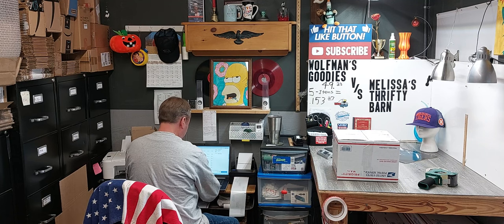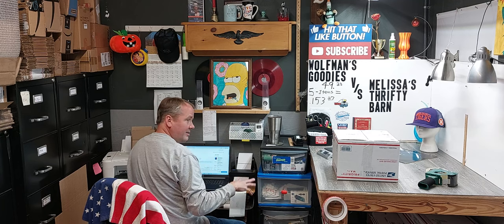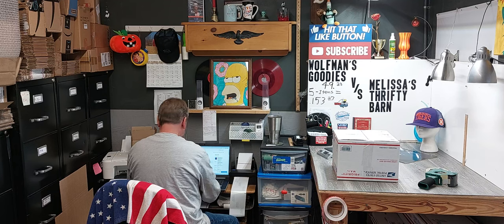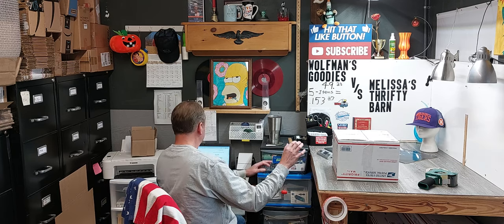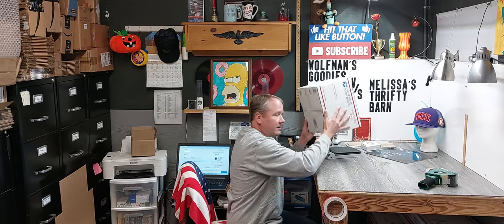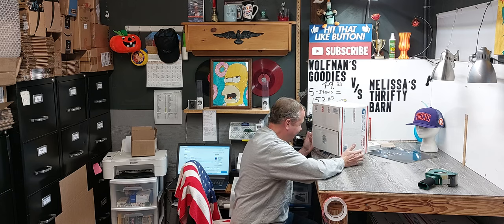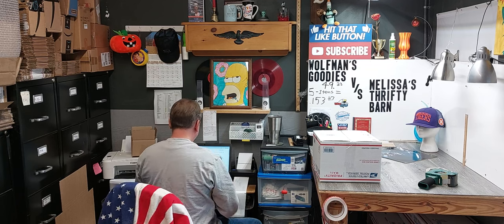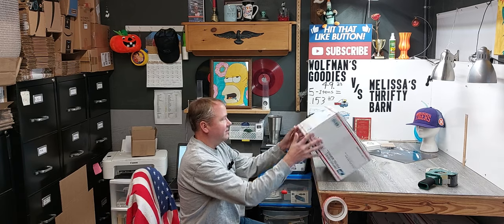Scrolling up on the side here. Not using the up and down arrow key, or it'll go to FedEx and UPS Ground and this and that. Twelve, eight. See there? They're not gonna talk. Oh, four. Good job. 4 pounds. There it is.